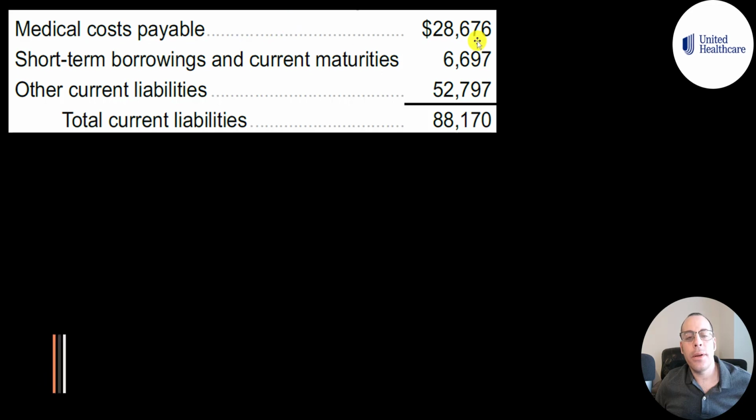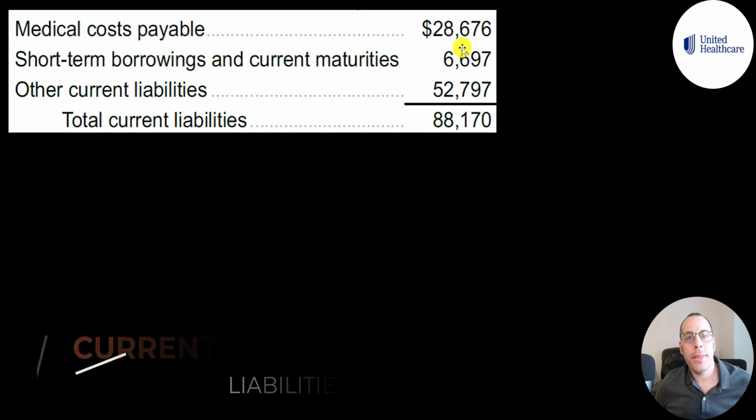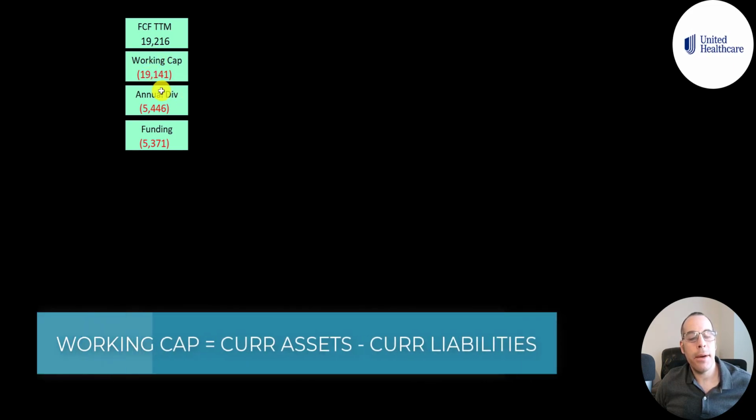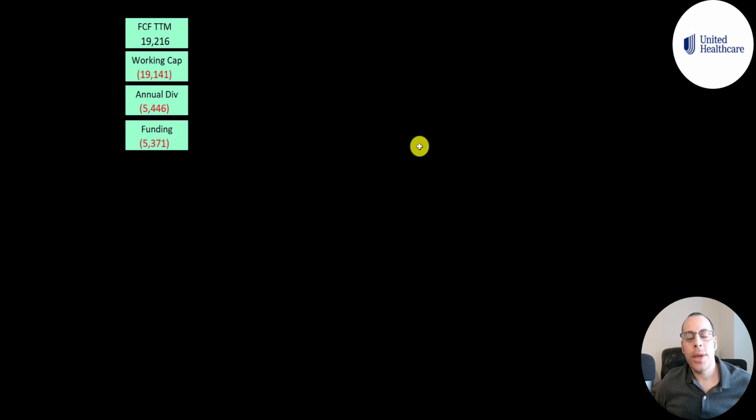Let's look at their current liabilities. They owe 29 billion in medical costs, 7 billion in short-term debt that's due within the next 12 months, and 53 billion of other. They generated over 19 billion of free cash flow in the trailing 12 months. Their working capital is negative 19 billion, and they pay out 5.5 billion of dividend payments. So it looks like they're going to be short $5.4 billion. So they will need to add some debt over the next 12 months just to run their day-to-day business.